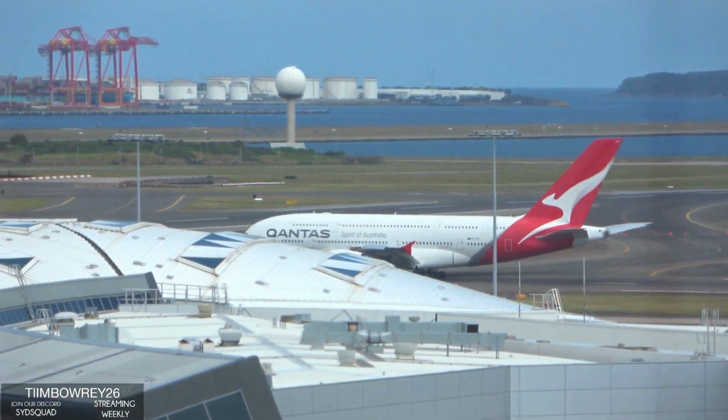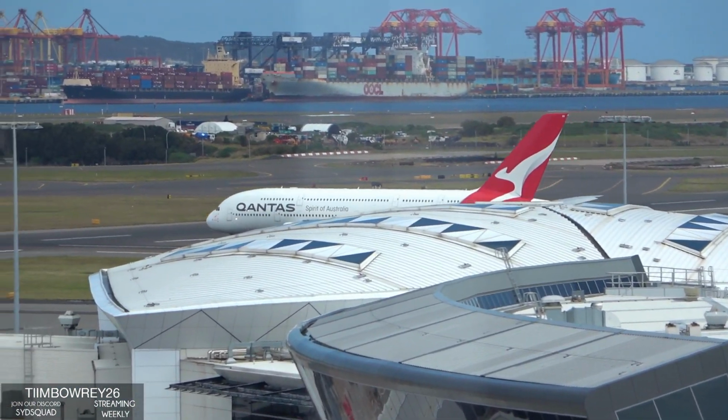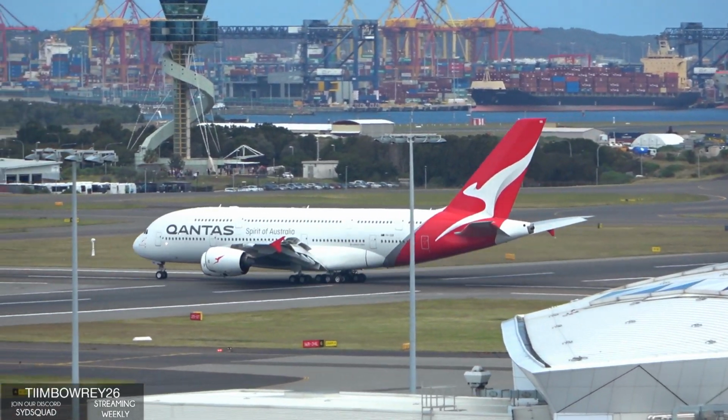Qantas 6023, can we do 200 knots? Qantas 6023, City Tower, can I call a 6023, super? City Tower, can I?